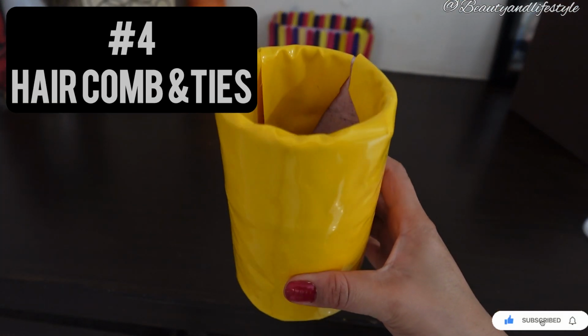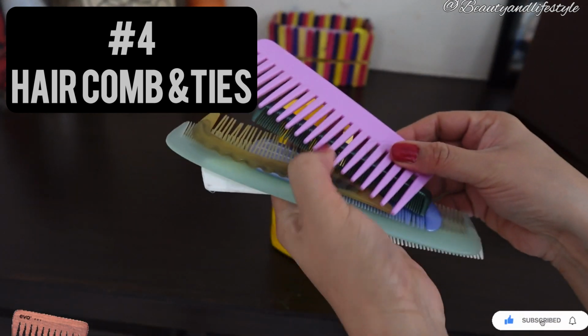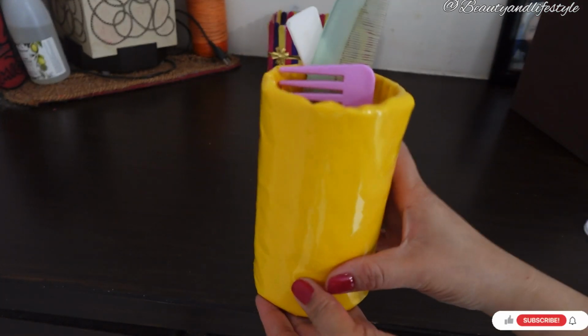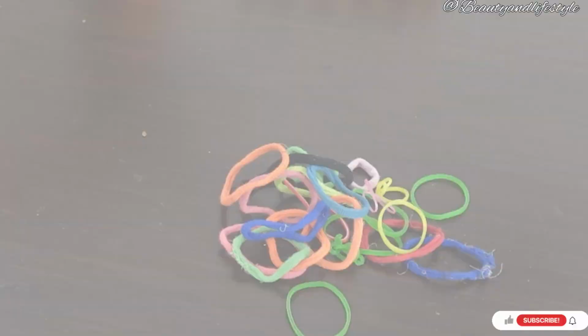Hair accessories like combs and hair ties can be kept in a small container or pouch. This will make it easy to find what you need when you are getting ready in the morning.